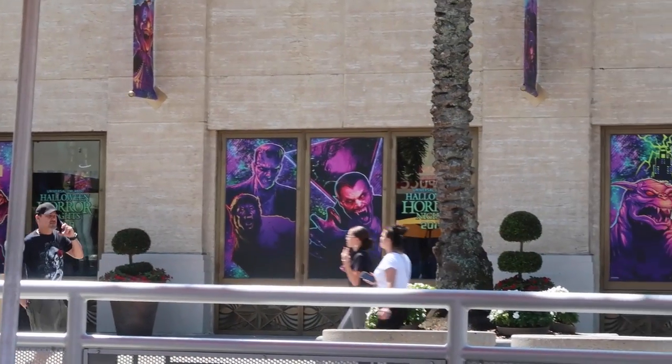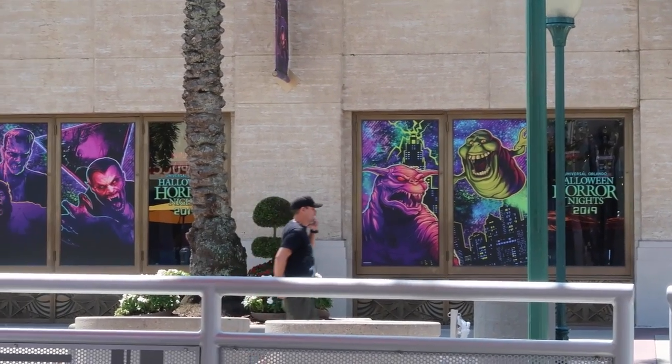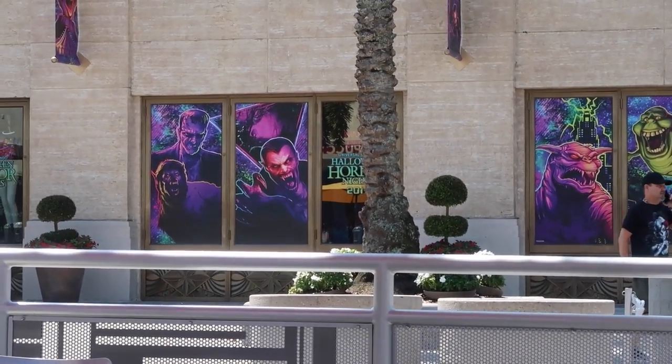The window displays at the Universal Studios store look really awesome. I love them all. Love the neon-y look of this year's Horror Nights. Usually I don't really like the merch for Halloween Horror Nights. It's not my style, but this year I really like it. If I go, then I would definitely get a shirt. But I feel like I can't get a shirt if I don't go. But I really like it.